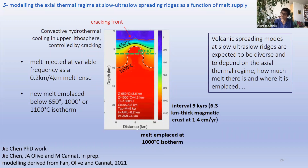In the models that I will show you, the melt is injected as a 200 meters by 4 kilometers melt lens, but you could adjust that. And you can also place each new melt injection below an isotherm of your choice. That's a way to reproduce the emplacement of melt at deeper or shallower levels. In this example, the melt has been injected at intervals of 9,000 years. And if you integrate that at a spreading rate of 1.4 centimeters, that gives you a 6.3 kilometer thick crust.